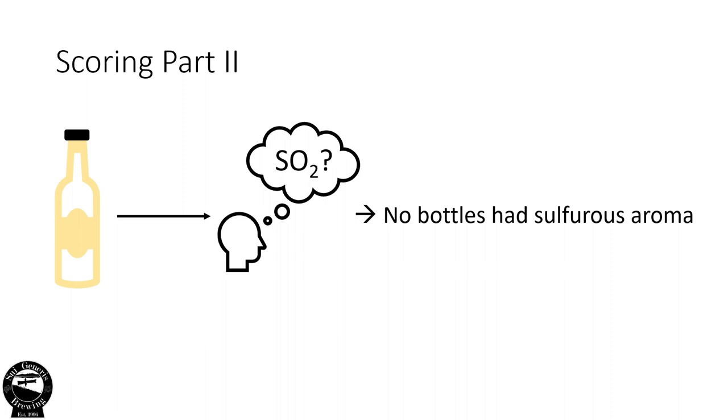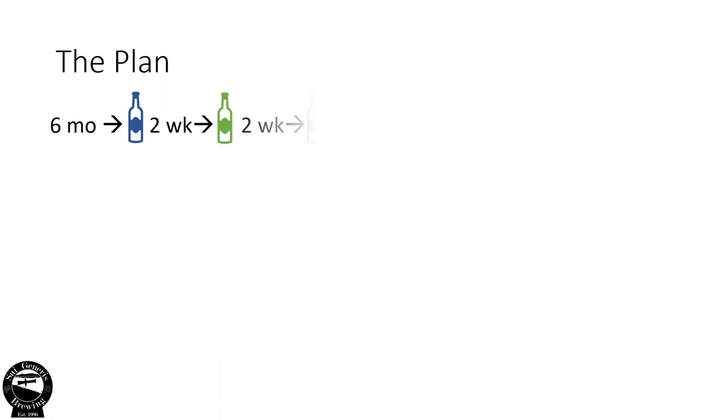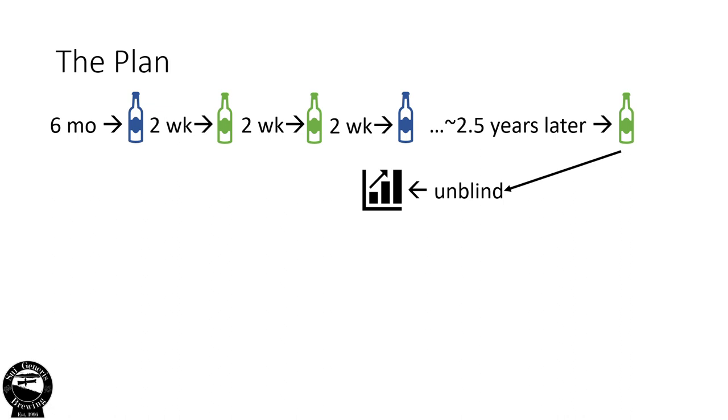All right, so that brings me to the plan. The plan was I would have beer 6 months old, again, 3 months in the fermenter, 3 months in the bottle, and then every 2 weeks I would drink one bottle, recording the score and the random number, and then 2 years later I could unblind the data and analyze it.